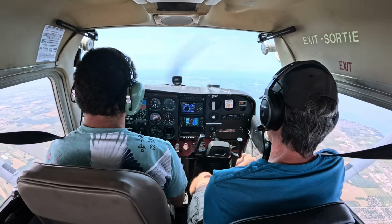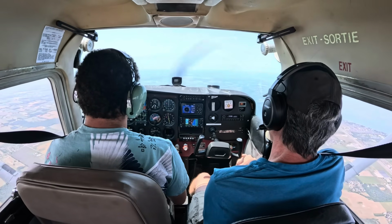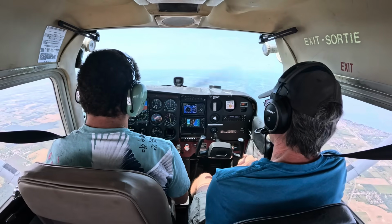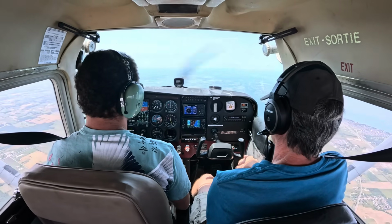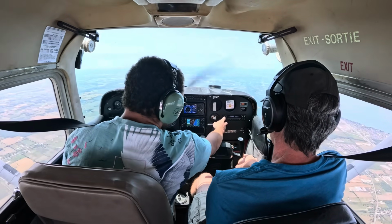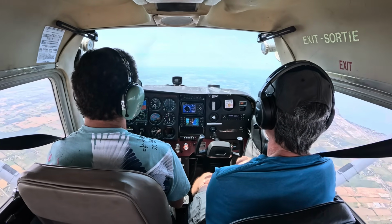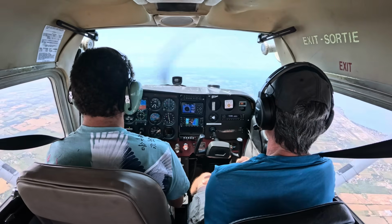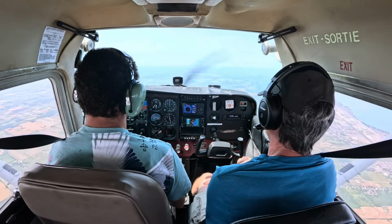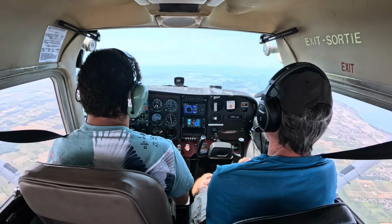Hamilton Tower, Golf Foxtrot Victor Sierra is 15 miles to the east at 4,600. We'd like to do a touch and go into active, information Oscar. Is that Foxtrot Victor Sierra? Affirmative, Foxtrot Victor Sierra. Foxtrot Victor Sierra Tower, squawk ident, altimeter 3017. Squawk ident, 3017, Foxtrot Victor Sierra. Foxtrot Victor Sierra Tower, identified 15 miles east of Hamilton Airport, altimeter 3017. And, landing full stop or joining the circuit? I missed what you said. We're rejoining the circuit and then doing touch and go into active, Foxtrot Victor Sierra.